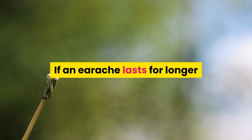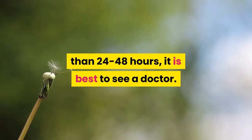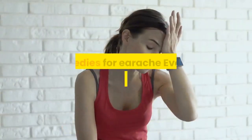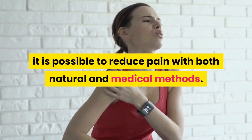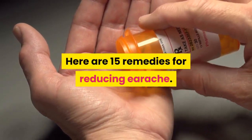If an earache lasts for longer than 24 to 48 hours, it is best to see a doctor. They can check if there is an underlying problem that is causing the pain. 15 remedies for earache. Even if an earache is part of a larger issue, it is possible to reduce pain with both natural and medical methods. Here are 15 remedies for reducing earache.